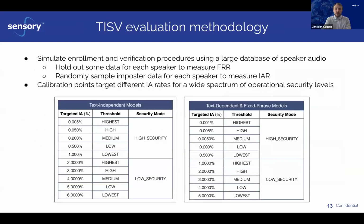All right, within the SDK, security can be calibrated really to fit any type of use case. Within TSSV, we offer 10 different calibration points where we control the imposter accept rate and then measure the false reject rate or false accept rate associated with that imposter accept. This allows end users to cater the system really towards the security level that they need. For a high security application like maybe banking information, you might want a significantly lower imposter accept rate than, say, for a personal assistant that operates in a home and may not necessarily provide access to as much secure information.